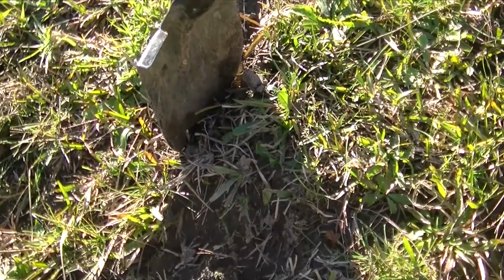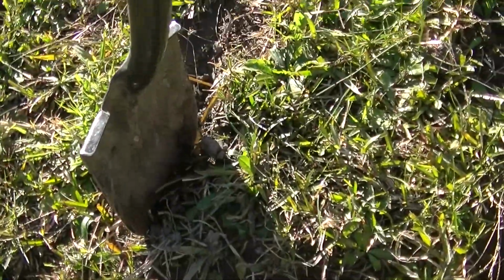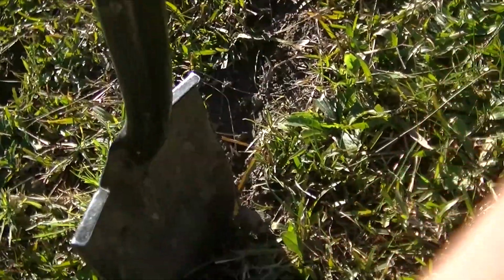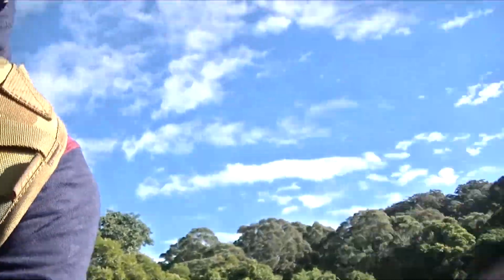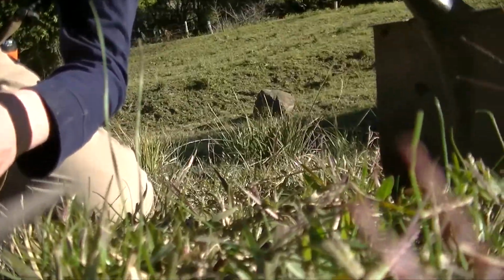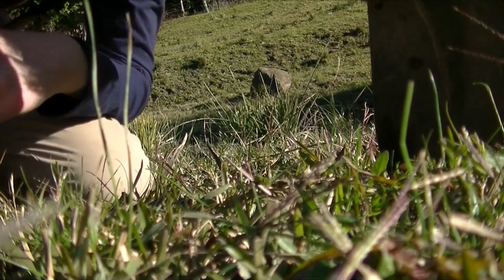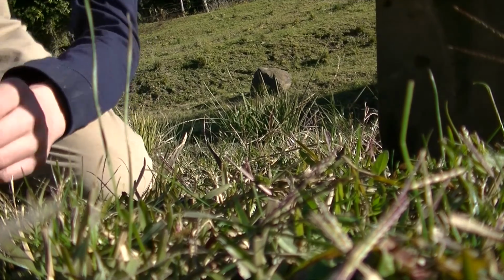So I've just got a good signal here. I might do a little bit of a live dig, so let's see if I can put you down somewhere. So hold on just a second. Let's see if I can turn you around. Oh, I don't know if you can see very well there. Move that. Alright. Should be good enough anyway.